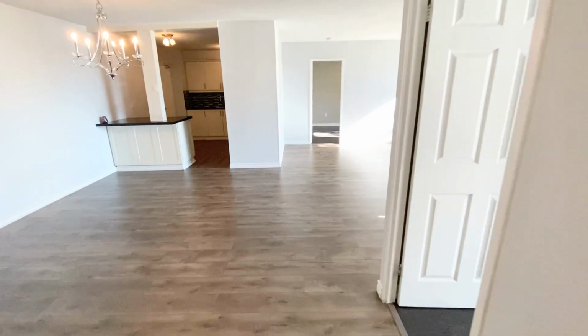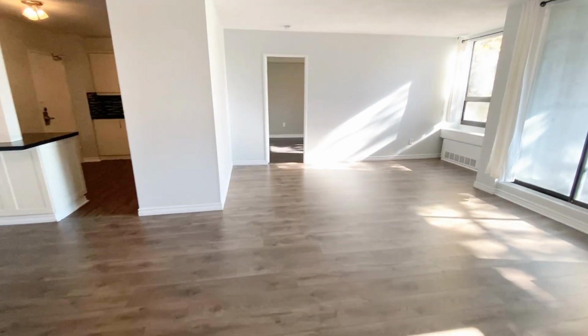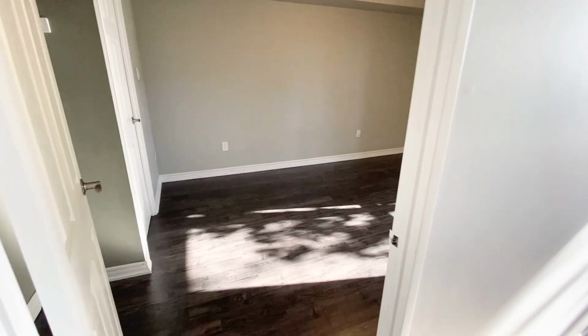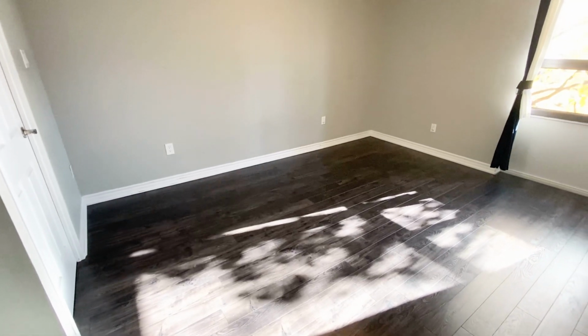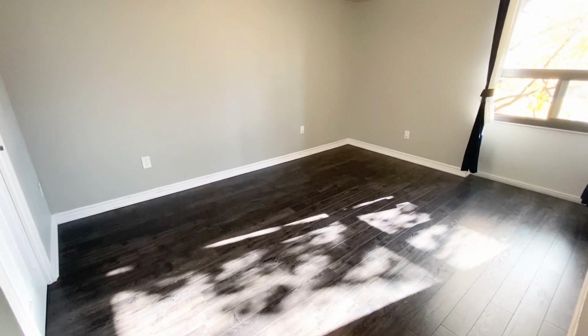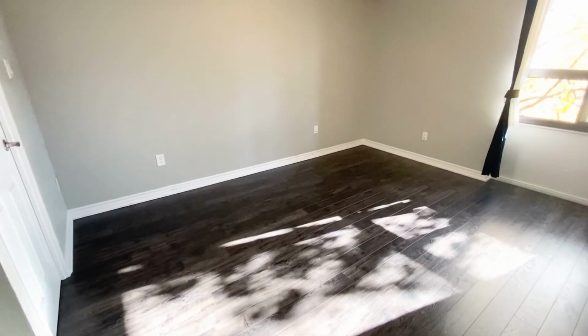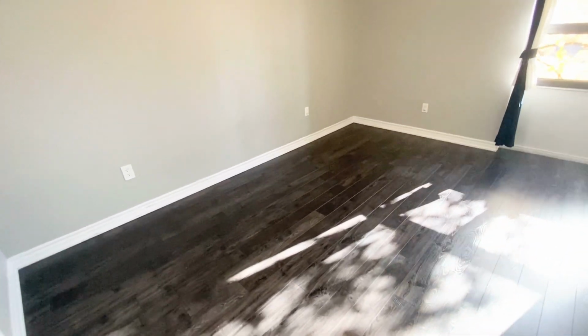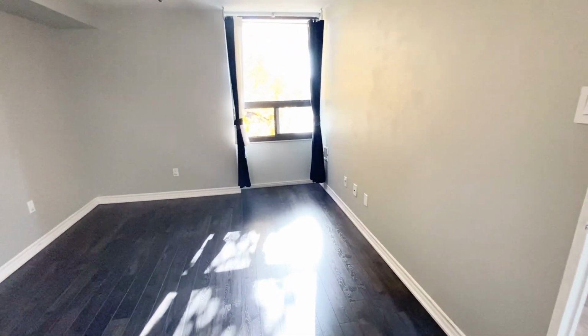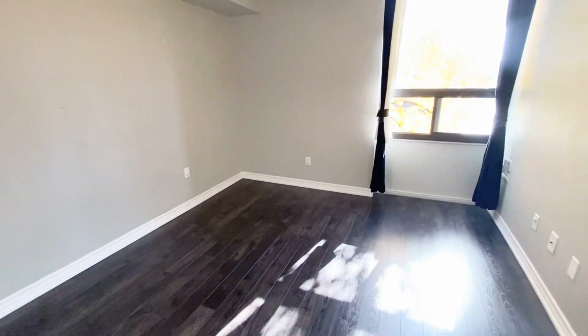I'm going to show you the third bedroom that we have. That's the master bedroom. As you can see, it's very big. King size bed with two nightstands can easily fit in this room, and you can put on the other wall TV or dresser as you wish. Showing you the other view.